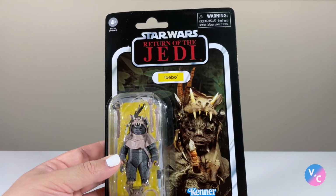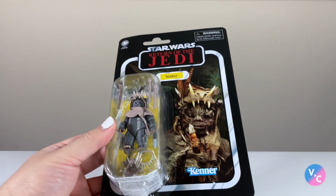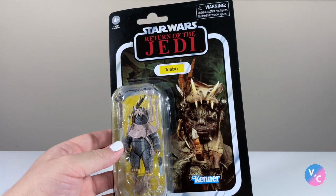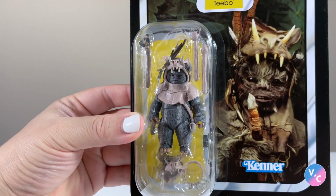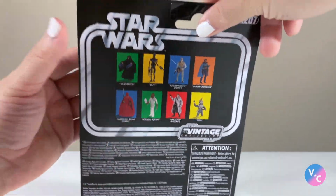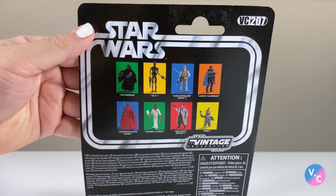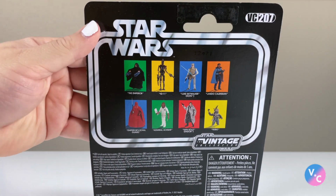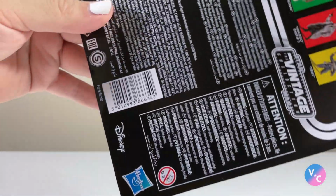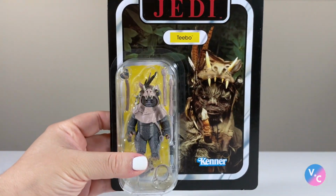Packaging is really nice. Definitely recreates that vintage card. And I think it looks really nice. I think that it's a really nice looking card. Art looks great. And the character looks great. And the figure looks great. At the back, basically we have a recap of the figures that are available in this wave. This is VC207. And here are some of the more recent figures that have been released in the Vintage Collection or re-released in the Vintage Collection. There is the UPC right there. All right, let's go ahead and get them open.